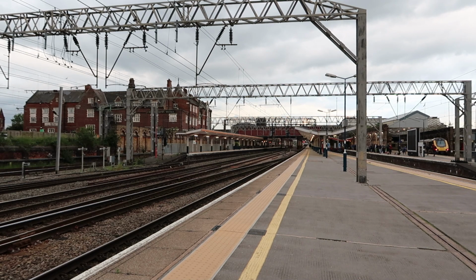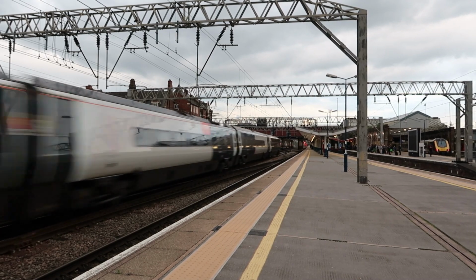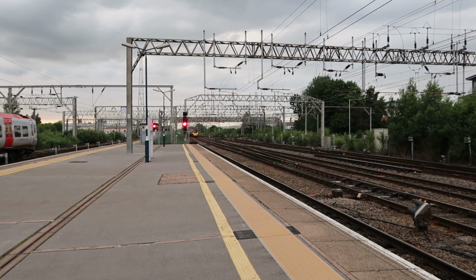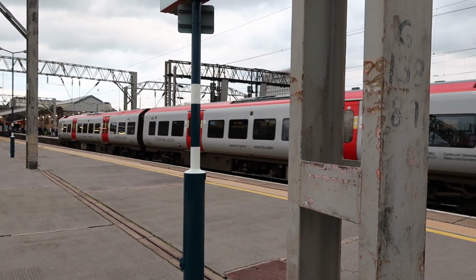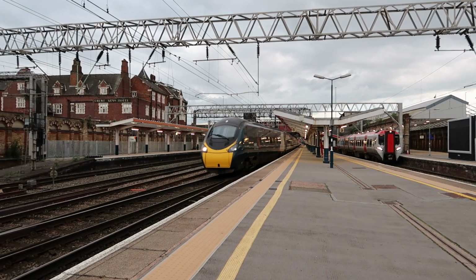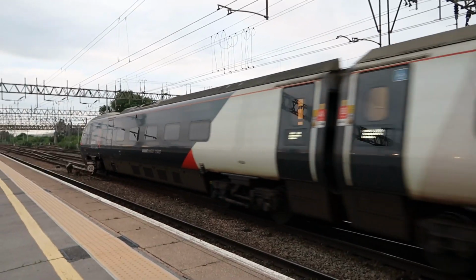Yep, here comes a class 390 working service on London Euston, all the way up to Glasgow. Avanti absolutely flying towards Glasgow as 197 comes into the platform. 197006 working from Chester to Crewe. So we'll see you for the next train to arrive. Now we're leaving will be class 398116, work service to Manchester Piccadilly from London Euston.